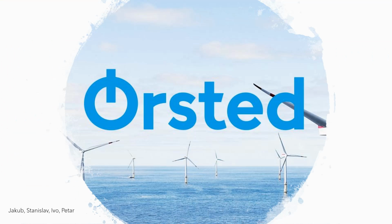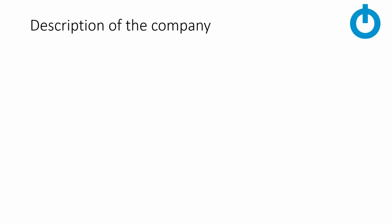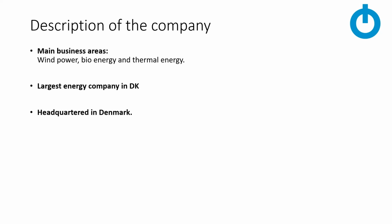Let's start with description of the company. Ørsted's main business areas are in wind power, bioenergy, and thermal power, distribution and customer solutions. Ørsted is based in Lyngby and Fredericia and is the largest energy company in Denmark. Ørsted also has offices and operations in Sweden, the Netherlands, United Kingdom, and Germany.